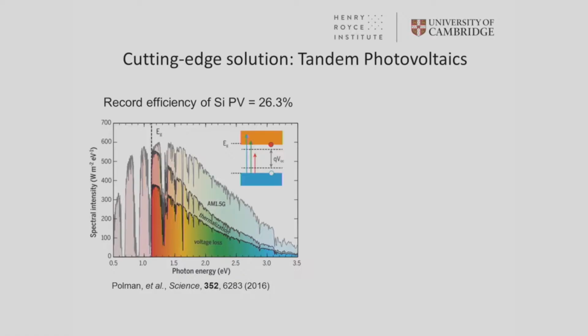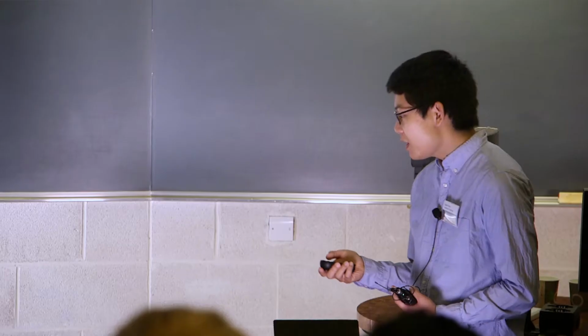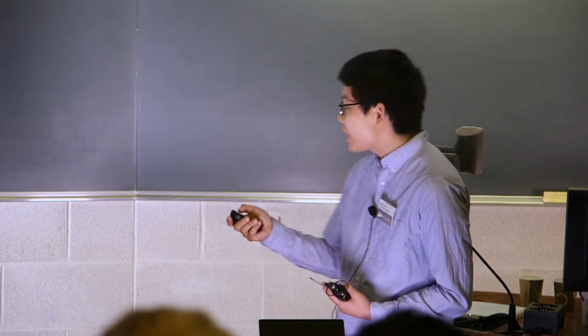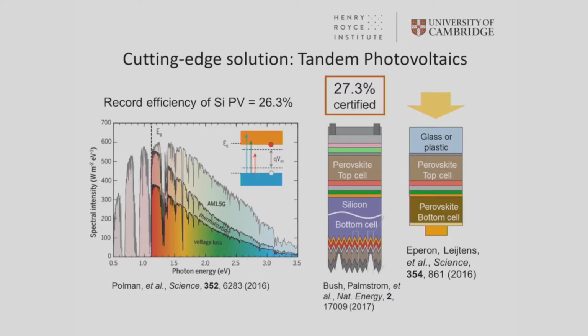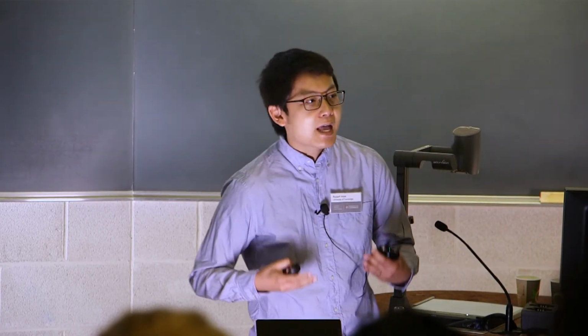spectrum into electrical energy. And one pair of materials that works well is a metal halide perovskite and the silicon cell. The silicon cell absorbs near-infrared light, and the perovskite absorbs the visible light. And after only 5 years of research, this has already reached a certified efficiency of 27.3%. And with the perovskites, we can also tune the band gap through the composition, which means that we can also make a tandem between 2 different perovskites, which can achieve the same efficiency as the perovskite silicon tandem, but with much lower manufacturing cost.